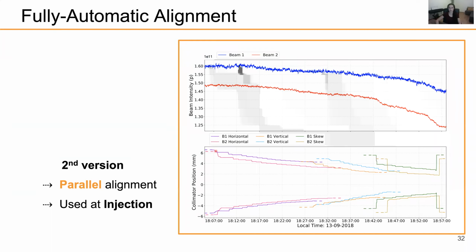So now, if we look at the same diagram that I had before, here we can see that the collimators in the beam 1 horizontal plane are aligned in parallel with the collimators in the beam 2 horizontal plane. Likewise, for the vertical plane of the two beams, and then the skew. And we can see here the intensity of the two beams decreasing together.